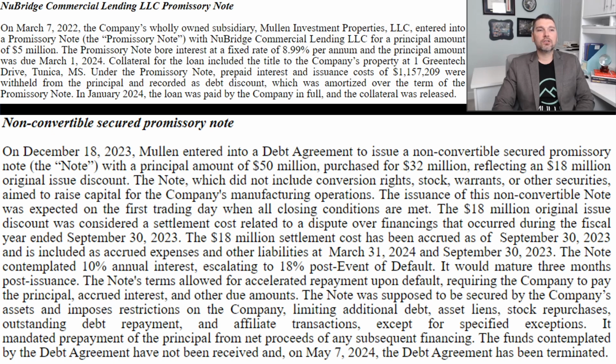So this has to do with the property at 1 Green Tech Drive, Tunica, Mississippi. This is their Tunica plant. Mullen Automotive outright owns this plant. They already outright own the Mishawaka plant. So as of the end of March, they now have 2 fully owned facilities producing vehicles.